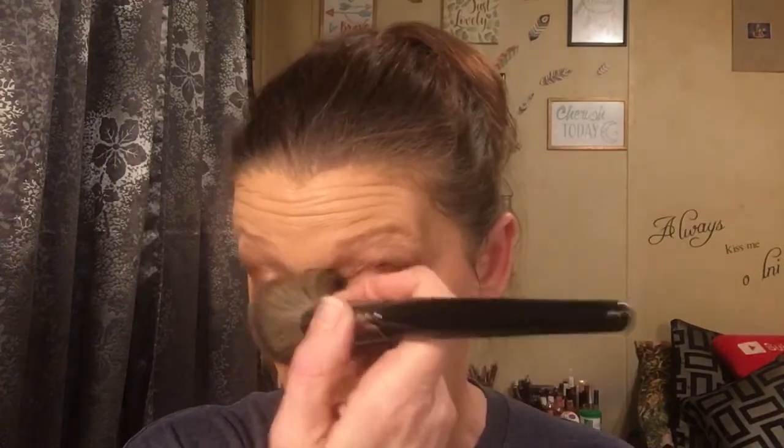Just enough to really brighten my under eyes. And then I take a powder and I'll get a big brush. Normally I use a little brush, but I'm washing all mine. And I always set my nose no matter what, because it seems like foundation just slides right off my nose, so I always set my nose.